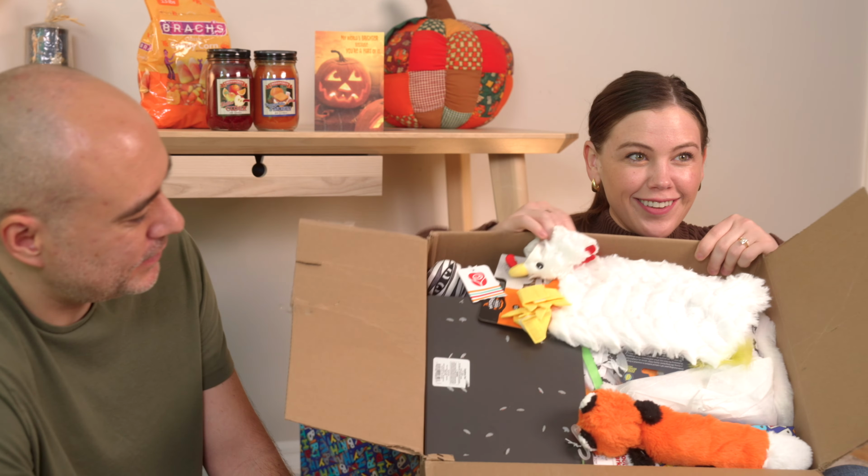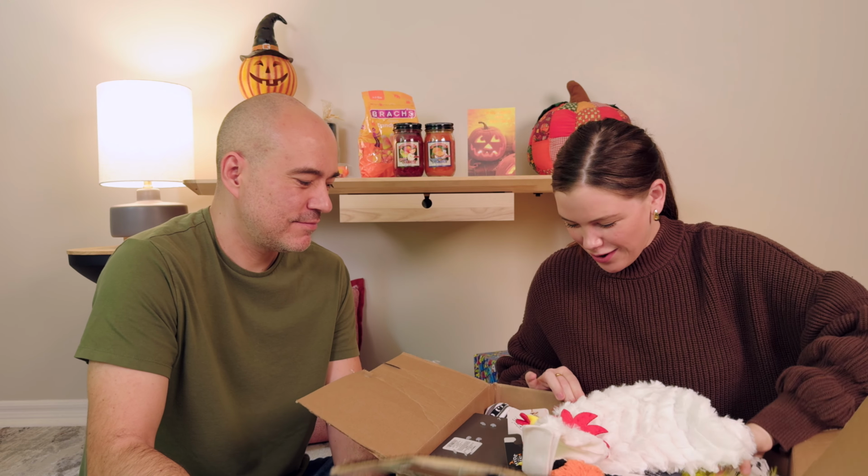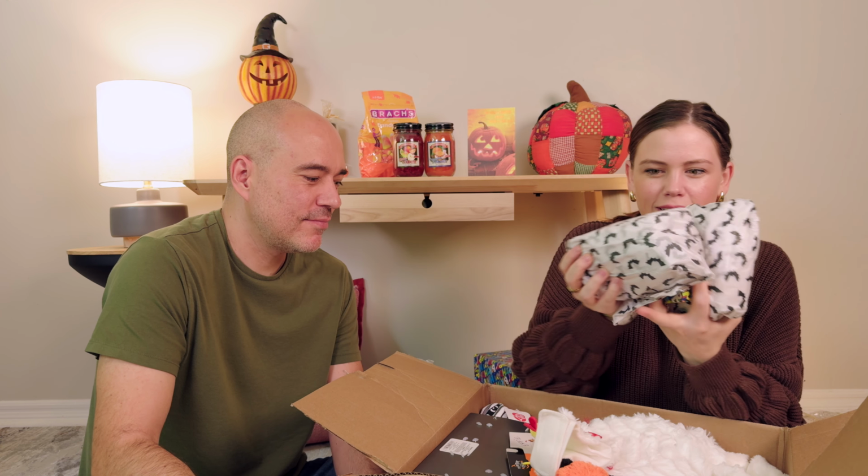There's another happy birthday thing in this box. I'm going to put it in here. And another birthday. Spoiling the grandson. So these are definitely, she never, oh my gosh. Mom. She never forgets the pets.